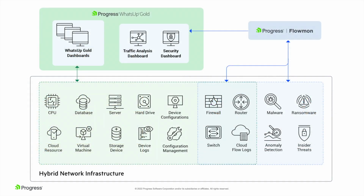And Larry, you mentioned that we will get back to the dashboard in a minute. I really like this picture because it nicely visualizes the integration between Flowmon and WhatsUp Gold. To briefly summarize, WhatsUp Gold gives you visibility into infrastructure monitoring, showing which active devices are up or down. That is represented on the bottom left side. If we think of a hybrid infrastructure, we can see the number of devices that we can monitor. And on the right side, Flowmon comes in. We can then leverage the NetFlow data from the current infrastructure, routers, switches, cloud flow logs, or we can instruct firewalls to put any infected devices into quarantine and provide security monitoring like malware detection, anomaly detection, insider threat, ransomware, and many more, all through the Flowmon solution. And that is all displayed within dashboards visualized through the WhatsUp Gold user interface. So this would be the whole integration.